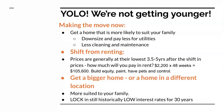That's a lot. Meanwhile, if you buy now, you can build equity, lock in that lower interest rate, paint it how you want it, have control over your home, have pets, and generally not have as many restrictions. Maybe you need a bigger home. Maybe your family is growing. Maybe you just want to go to a different location. You can lock in those historically low interest rates.